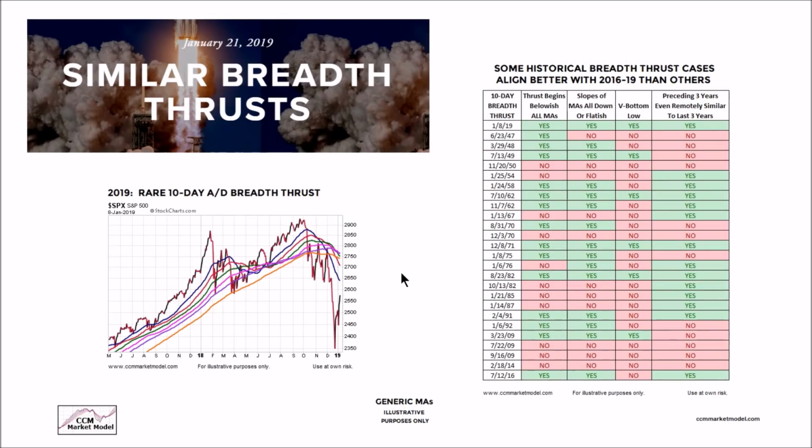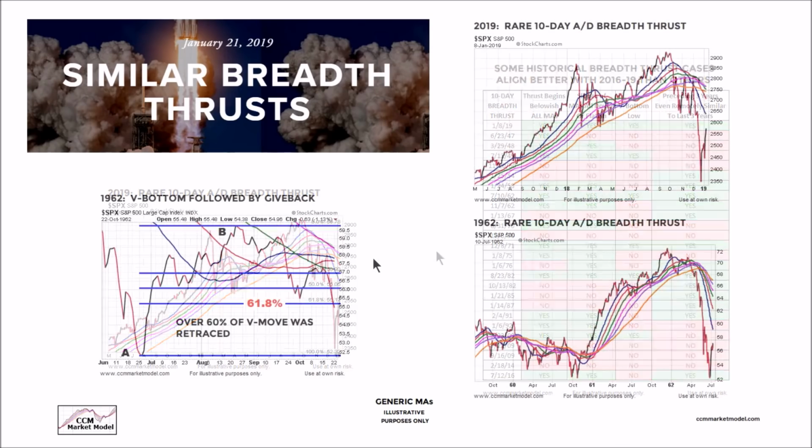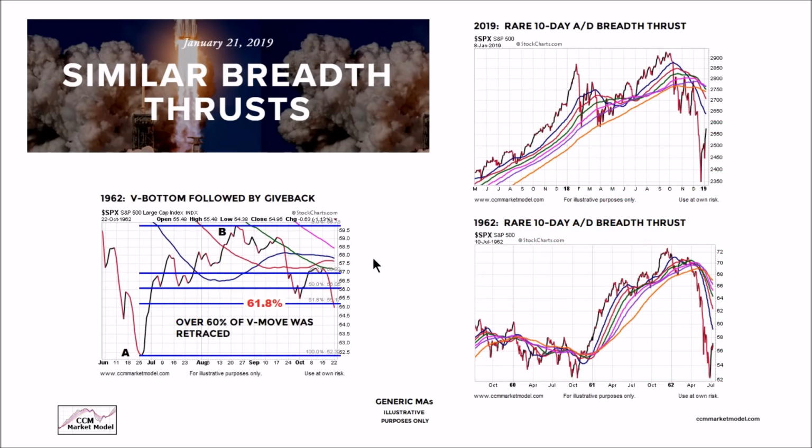But the breadth thrust similarity, and this is based on hard data that we have in hand today and hard data from the past, is unequivocally and unquestionably bullish, and it tells us to keep an open mind about the V continuing. One of the exceptions was the 1962 breadth thrust case, and in that case we did retrace roughly 61.8% of the V move.